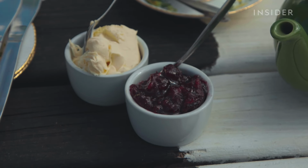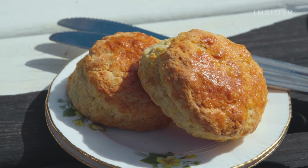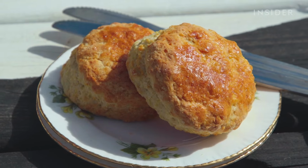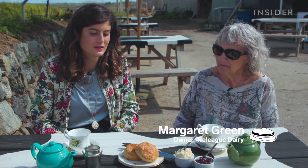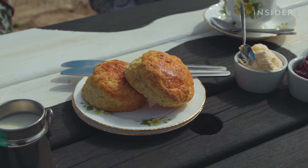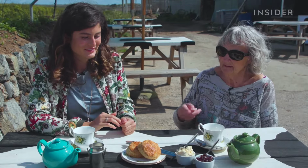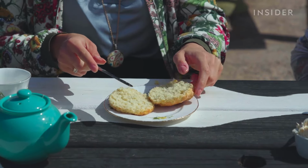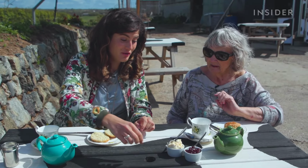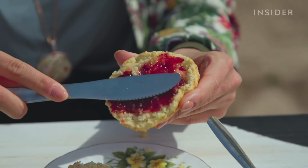While spreading cream and jam on your scone may look like the most natural thing, the order in which you do it has long been the subject of one of the biggest culinary debates in the UK. Which way should I start? Because I know here there are a lot of rules on how to approach this. And I could be persecuted if I put one thing before the other. Have your scone. And then in Cornwall, you always put some jam on it first. Okay, so first the jam. All right. Yes.